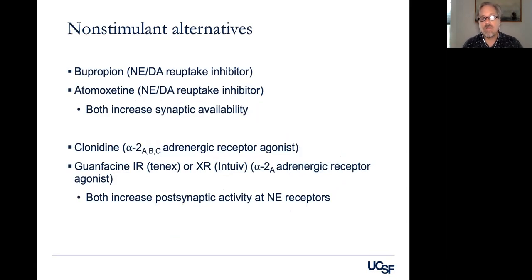Now, what about non-stimulant alternatives, which you may want for a number of reasons? The biggest one is if you have somebody who is at risk for substance abuse, but you will also have some patients who say, I don't want to take a stimulant. So you've got bupropion in the same standard dosing that you would use for depression, so 150 to 450 milligrams of the extended release is reasonable. You've got atomoxetine, which, like I said earlier, is a norepinephrine reuptake inhibitor, allowing more norepinephrine and dopamine to be available in the synapse.